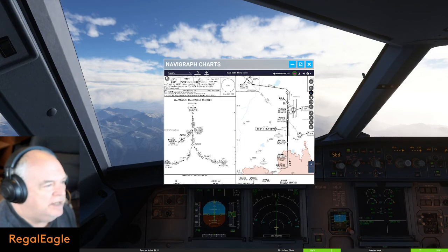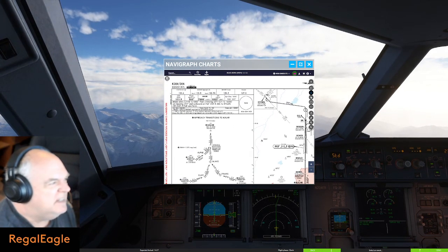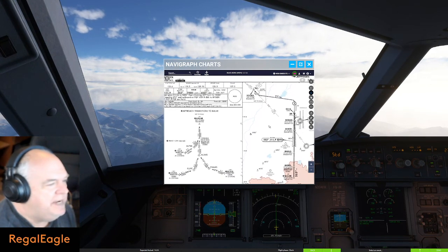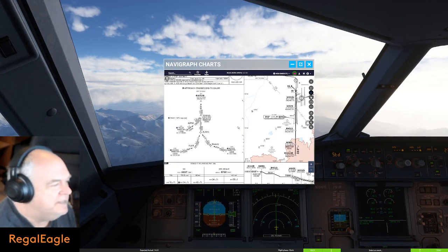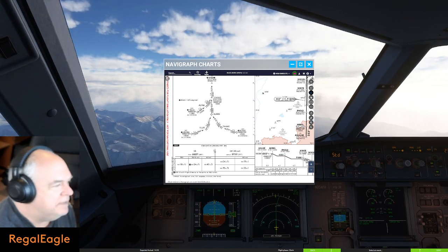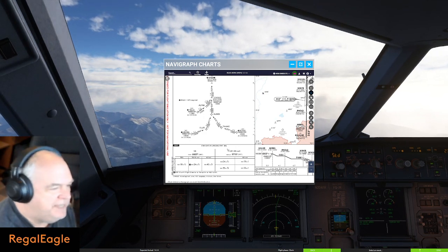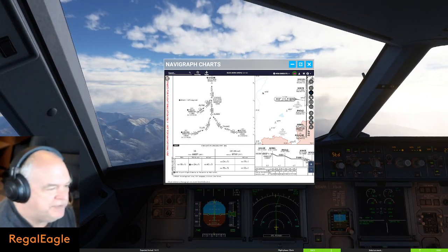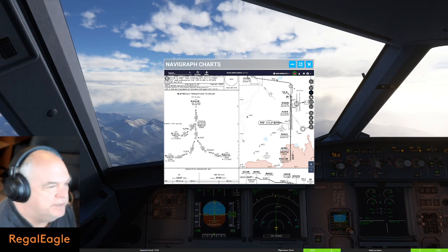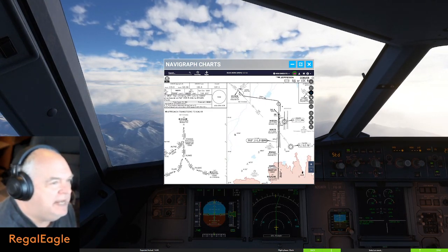353 on the course, 111.9 on the frequency. I don't see the glide slope. 3-degree glide slope, standard glide slope. 353 on the course, 111.9 on the frequency.